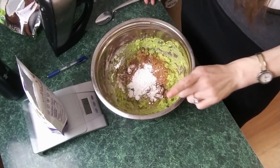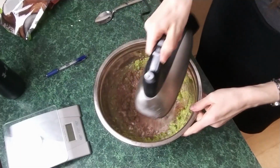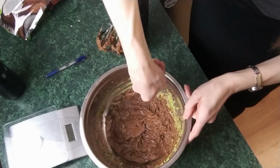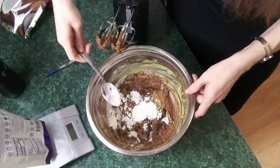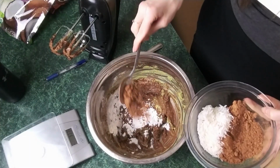Now we mix again. I keep licking my beaters. I'm losing avocado. Scraping down the sponge. I think I need more swerve. I can still taste the avocado. Oh, 20 grams. Well, 18, whatever. I might actually add more cocoa powder, too.